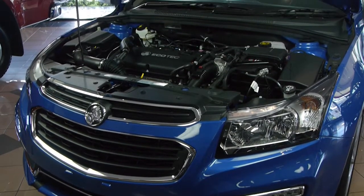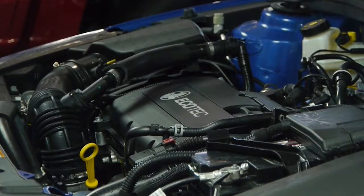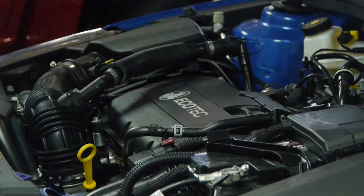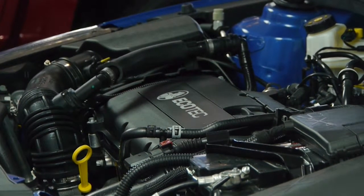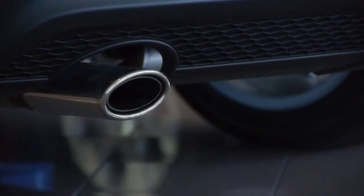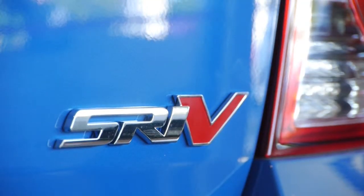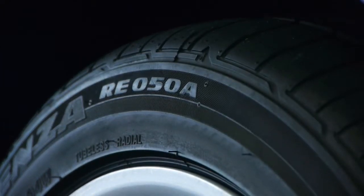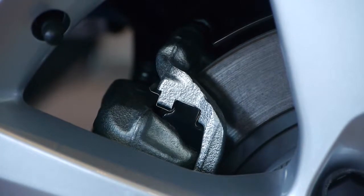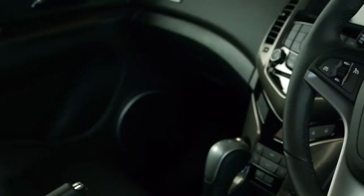Available in a 1.6 litre turbo petrol engine or 1.8 litre Ecotech petrol engine, the Cruze delivers up to 132 kilowatts of power and 230 newton metres of torque. Sports suspension is available on the SRI and SRI-V models, which incorporates lower profile tyres and a more responsive chassis, delivering outstanding agility and grip when cornering.